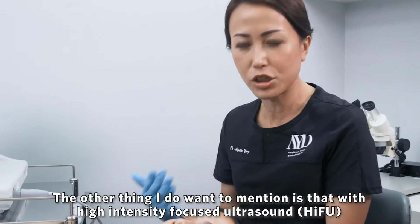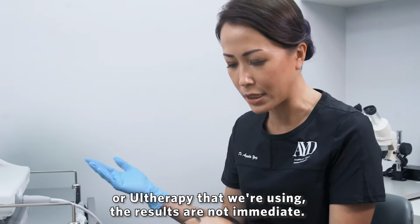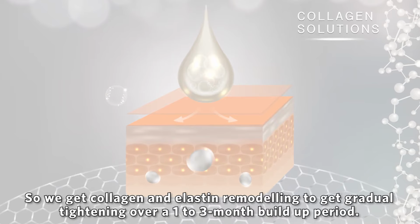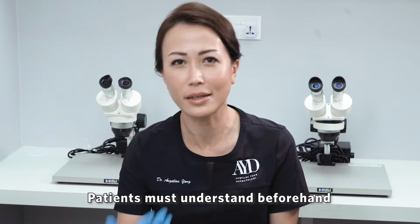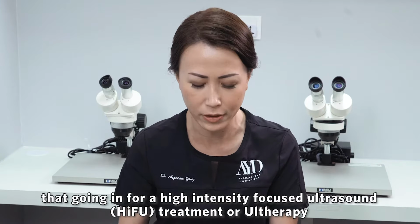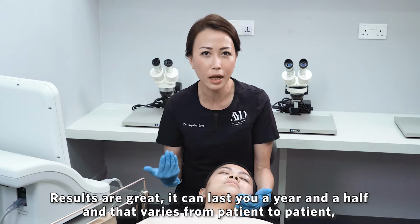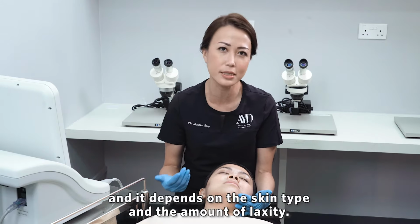The other thing I want to mention is that with high-intensity focused ultrasound, or Ultherapy, the results are not immediate. The results build over time. We get collagen and elastin remodeling, with gradual tightening over a 1, 2, 3 month build-up period. Patients must understand beforehand that this treatment is really more for the long haul. Results are great. It can last you a year and a half, which varies from patient to patient and depends on the skin type and the amount of laxity.